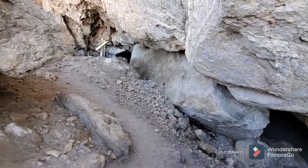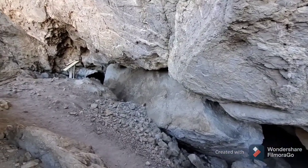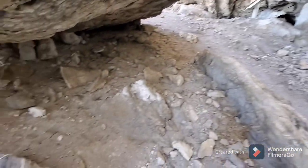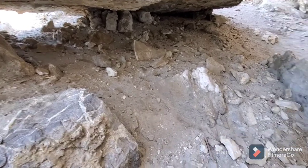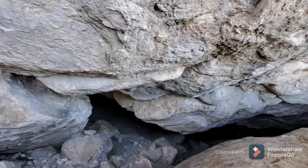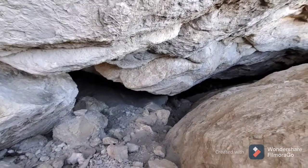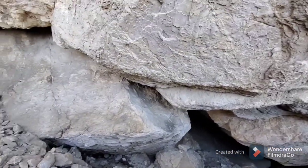We have mountain lions and bobcats and rattlesnakes and some really fun creatures that you really don't want to run into. Just look underneath there. And here's the... Of course, it's so quiet. You can hear every little thing. There might be bats. There are bats.